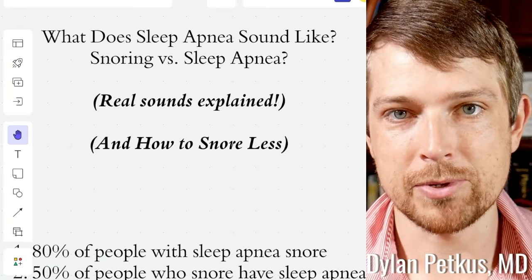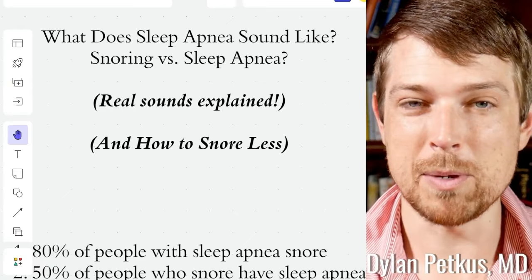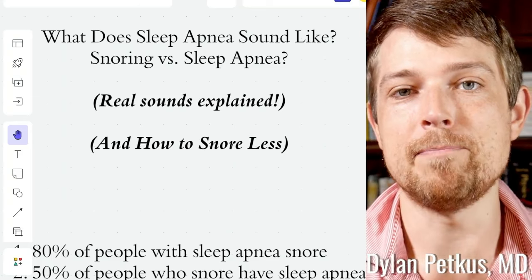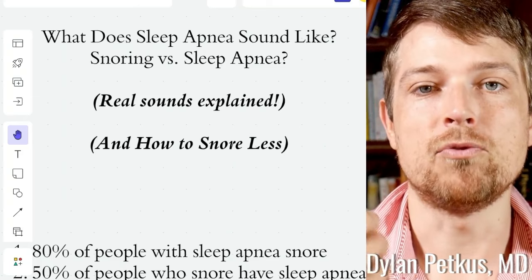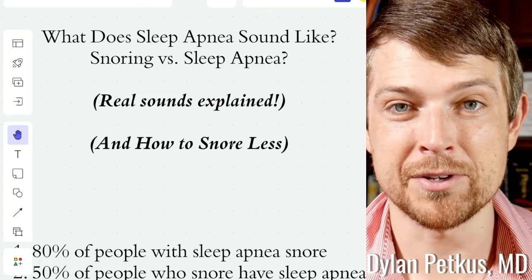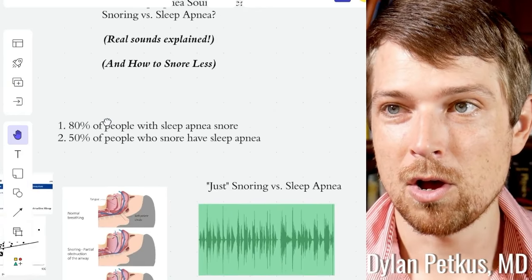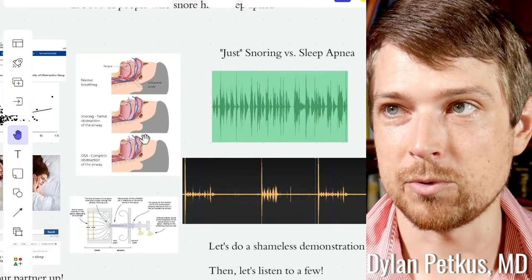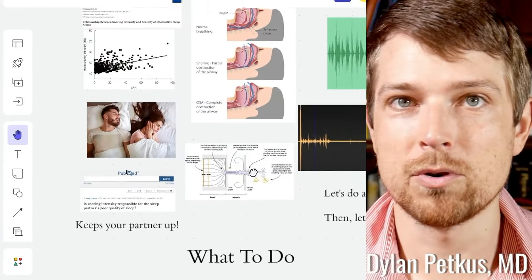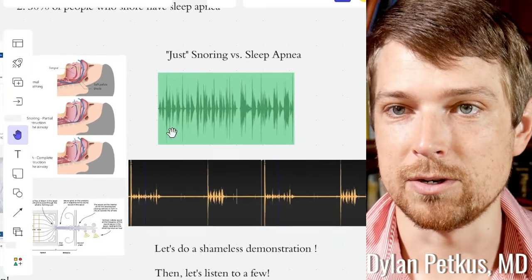That's why in this episode, I want to cover the actual sounds. I'll get into those in just a moment because maybe you came just for that. But I hope you stick around as well because I want to build on that so you have an understanding of why snoring happens, what it means for your body, what it means about your sleep apnea severity, and of course, what you can do about it. So we're going to go over the sound waves, the mechanism, what the research says, and of course, what to do about it. That's what we're going to dive into here today.